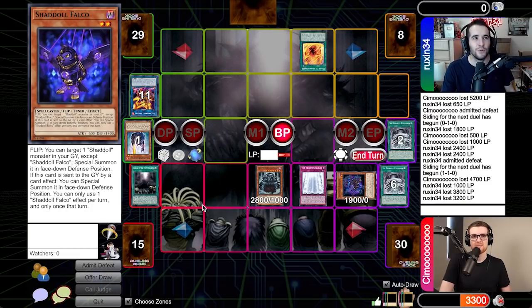Then I get to my Phantom Darkness, where I pulled not much, nothing high rarity. Honestly, I don't know if I pulled any holos. I can't remember pulling a holo out of the entire opening. Really? Okay, wow. I pulled Dark Mirror Force.